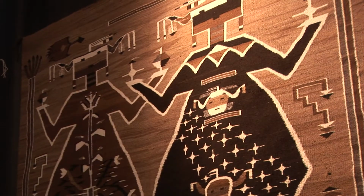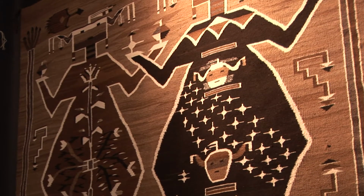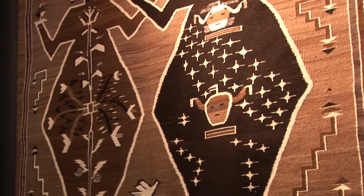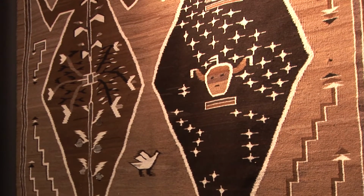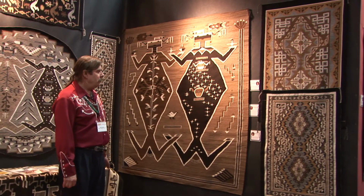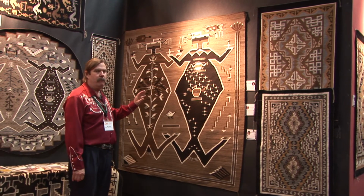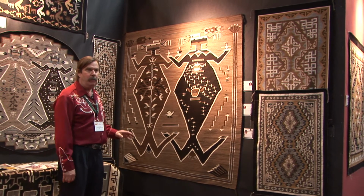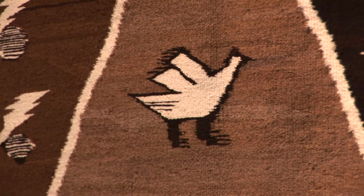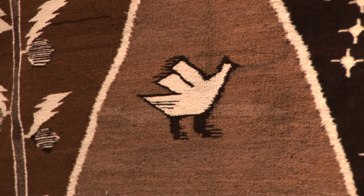This is Marianne Foster. And Marianne is also 88 this year. She finished this rug for us about 10, 11 years ago. And it's also an image of Mother Earth, Father Sky. And this is the last living weaver from the Hosteen Klah sand painting weaving tradition. And Marianne's pretty much done weaving, so with her passes that whole great tradition.